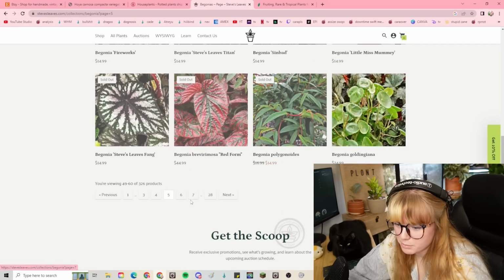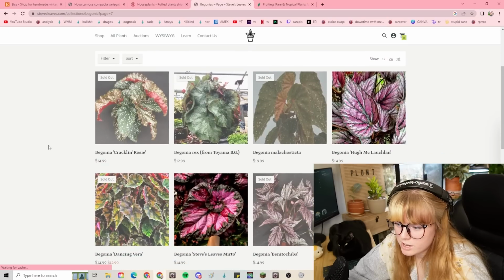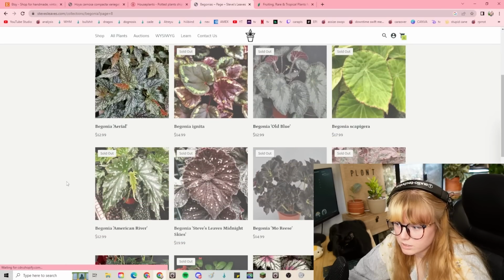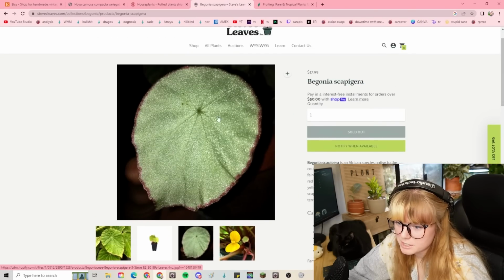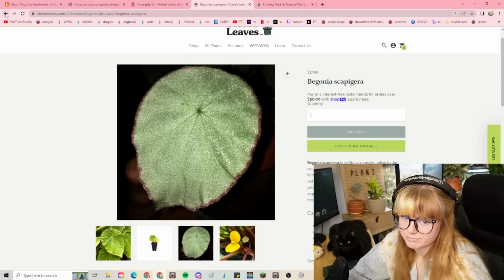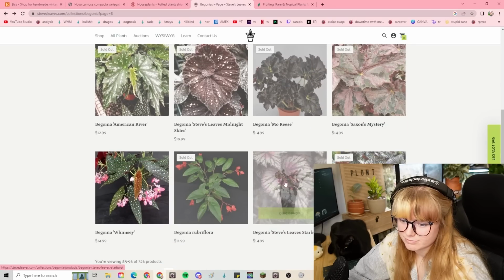That one's kind of goofy, but I don't think I like it. Give me the good ones. This one's cool. I like this one a lot. Begonia scabrigera. Look at that leaf. This is the blister variegation I was telling you about. It's very cool. Yeah, that's a sparkly looking plant.